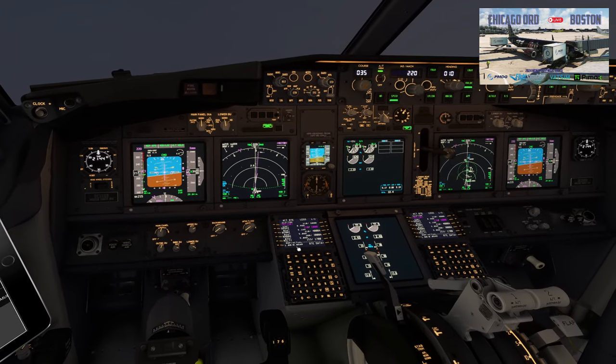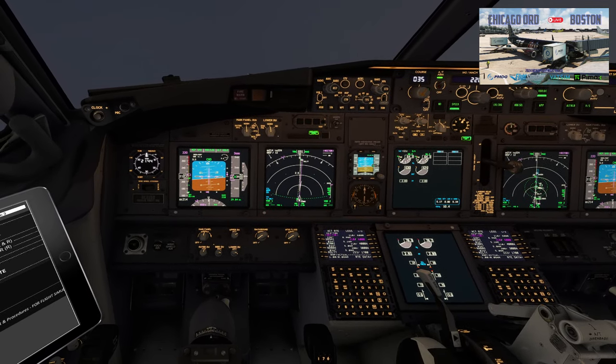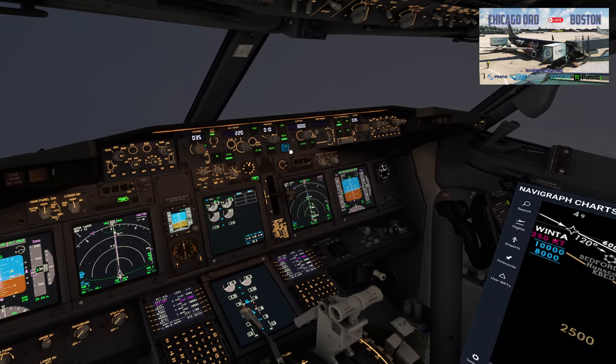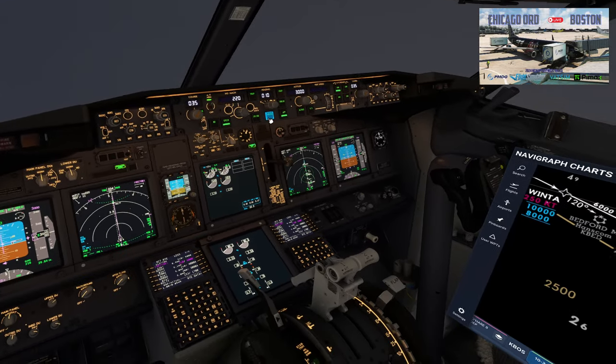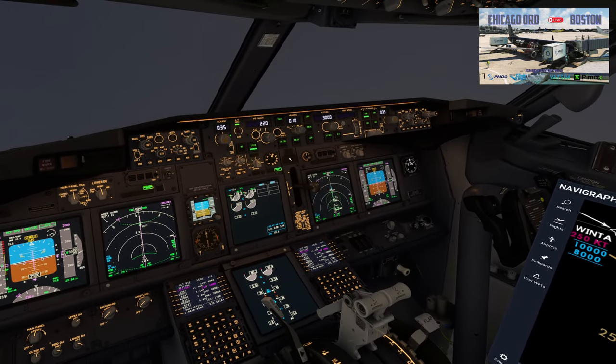Boston departure, good day, United 1611, passing altitude 3400, and localizer captured. United 1611, Boston departure, radar contact, climb and maintain 14,000. Climb and maintain 14,000, United 1611.